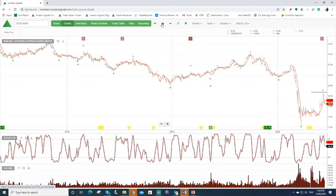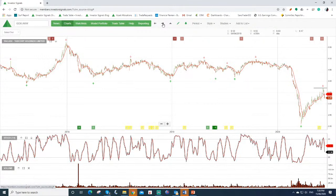NAB, so within the banking stocks, short ANZ, short NAB, maybe short CBA. We still think that there are further issues to play out for the Aussie banks, and we probably won't change our view on that until we feel that the global banking index or leaders such as Citigroup are on firmer footing.